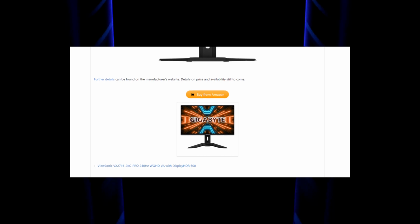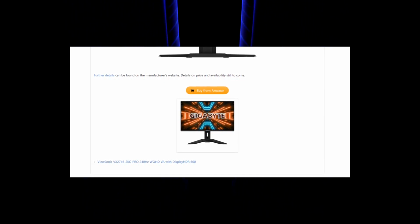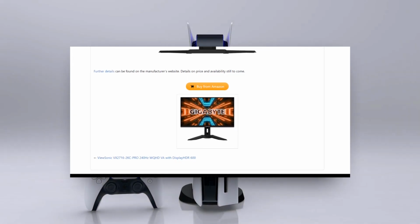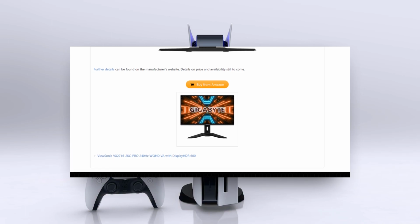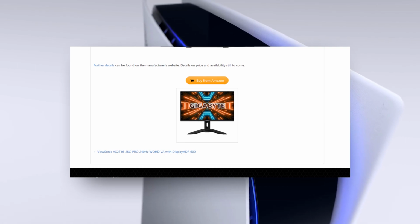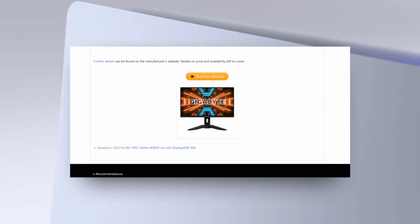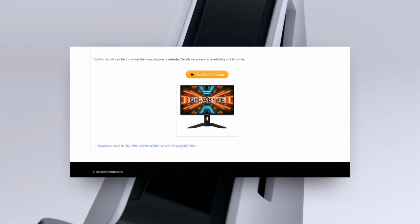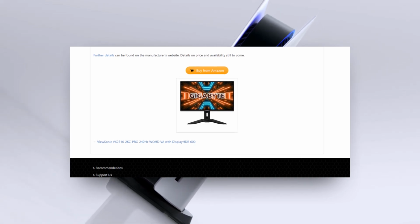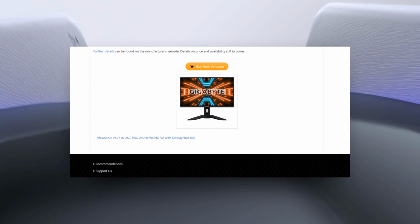This isn't particularly bright by HDR standards, and local dimming isn't required at this level. This model likely includes 16 dimming zones to give a slight situational edge in contrast, however. A 1 millisecond response time is specified using Aim Stabilizer Sync, a strobe backlight setting which can be used in a VRR environment. The stand attaches centrally with a quick release mechanism. Further details can be found on the manufacturer's website. Details on price and availability still to come.